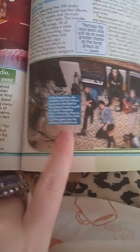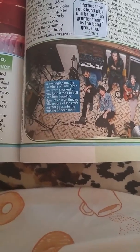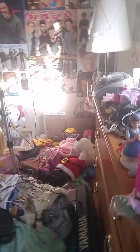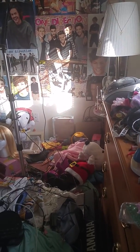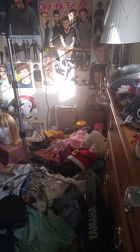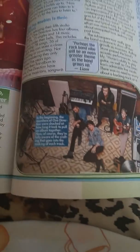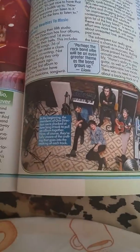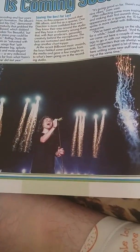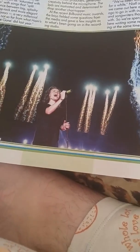And I like this picture because they edited Zayn out and it looks like he was never there. Like, I have this same poster over there. You can't really see it. And Zayn is there. He's like the far left. But this one, they edited him out, and it looks like he was never there at all. I don't know how they did that. But it's cool. And that is an epic shot.